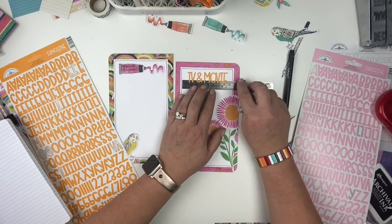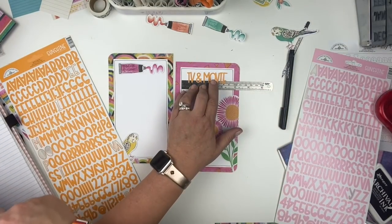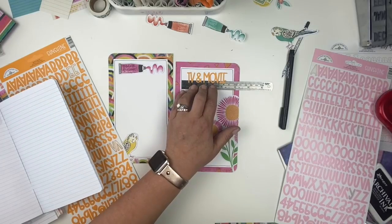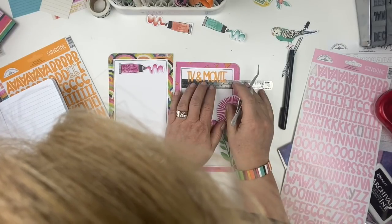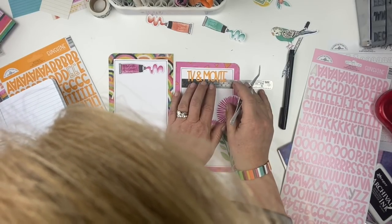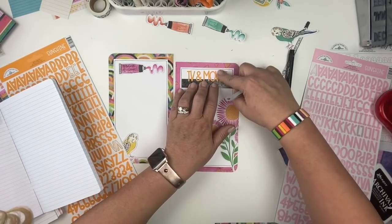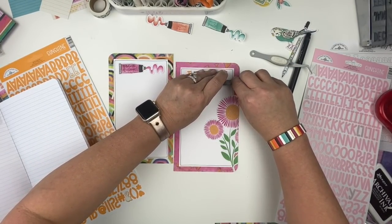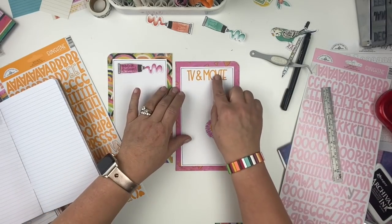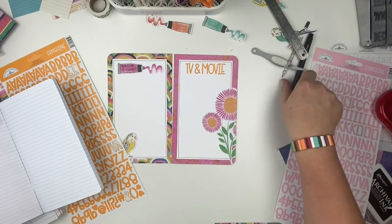So TV and movie, I'll put that right there, but I can kind of move that around until I say, oh yeah, that looks pretty centered right there. I know I need to write above it. So this is iconic TV and movie lines. So probably what I will do, I'm going to move this all the way up here, even though I already have TV and movie in my title. I'm going to write that again below, because I think it'll be weird if I just write iconic and then lines, right? See how I just lifted like that? I just lifted up and then the stickers are right down there, exactly where I want them to be.